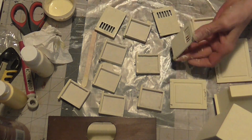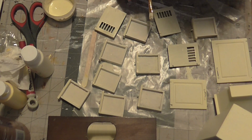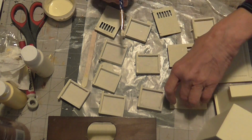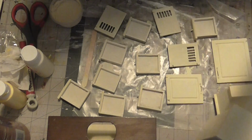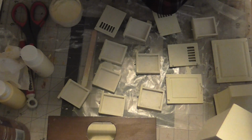So yeah, just finishing up, just trying to get those little dowels or whatever that are in the doors there because they're kind of hard to paint around. So yeah, that's pretty much where we're at with this part of the project.